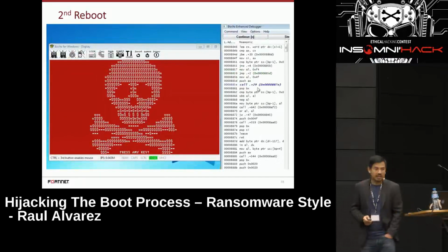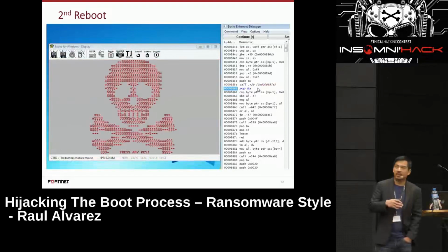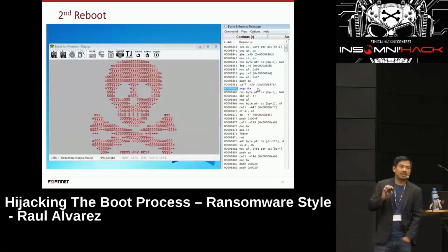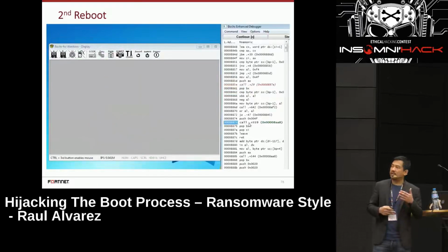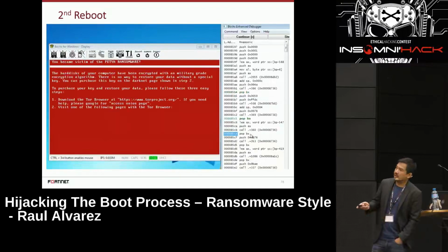Again, it is using normal interrupts, because you are just running the code in your BIOS. So you can see that is how Petya actually encrypts your system. Whenever you try to reboot a system infected with Petya, it checks whether it is already encrypted or not. If it is, you are going to get the ransomware note.